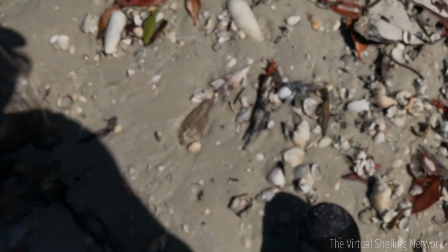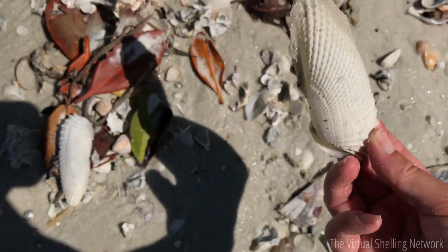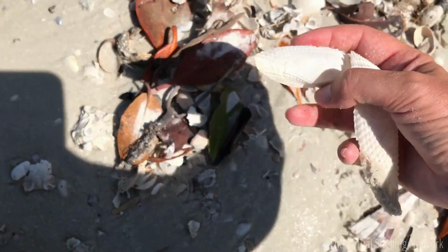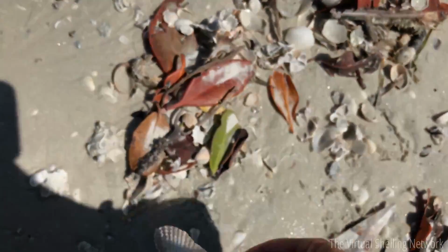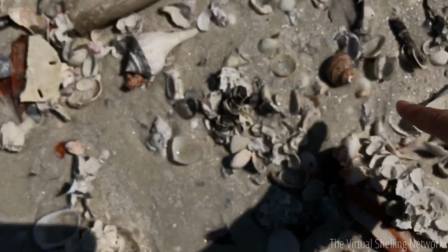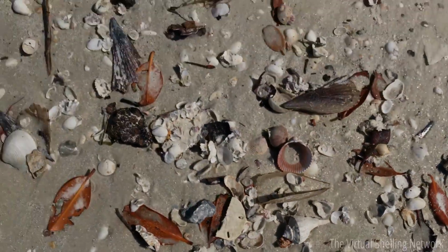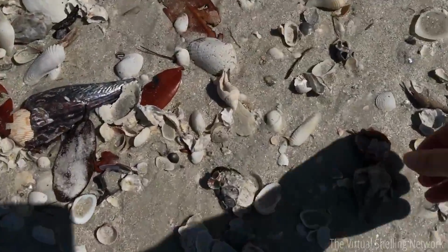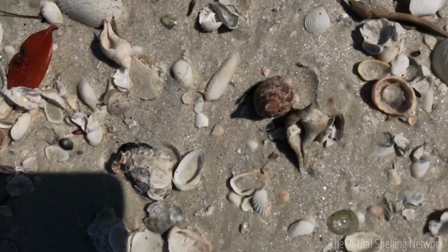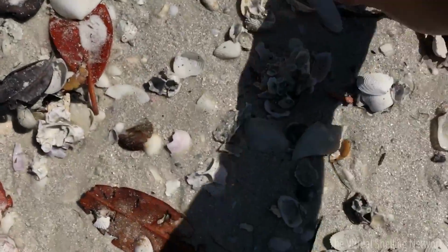Look at all the angel wings here. Who loves angel wings? One, two, three. Oh, that one's broken. We get two. A ginormous turbo right here. Holy cow. It's a piece of a true tulip, so we already know the true tulips are here. Oh, and look right here, a little baby angel wing. Little baby ones here.